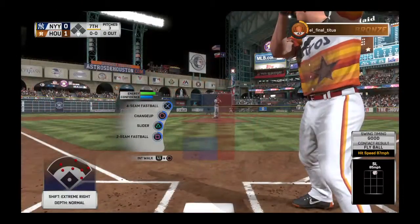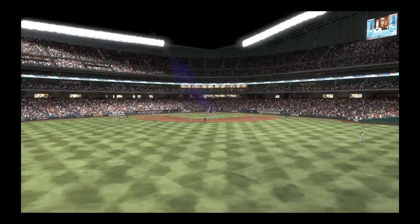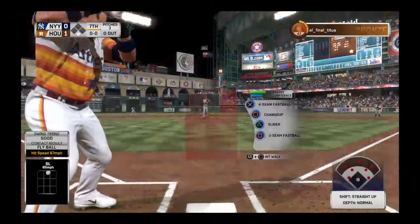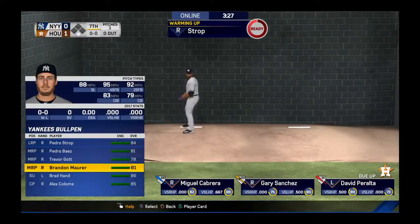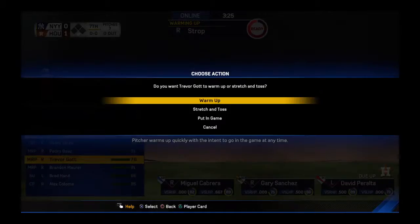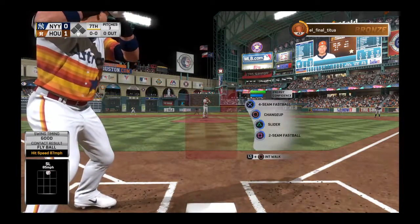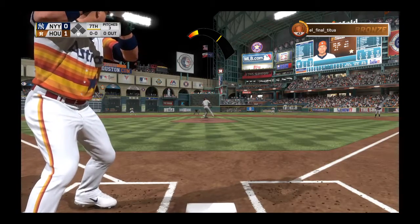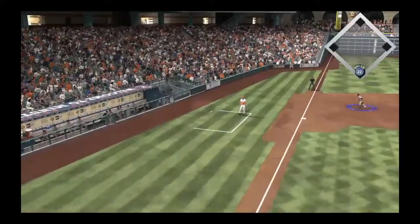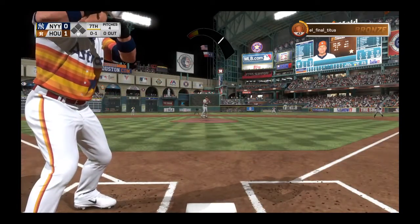Here's Jay Bruce now. He's 0 for 2 thus far in this one. Miguel Cabrera is up off the bench as he'll be asked to get something started in the home half of the 7th. And some action out in the Yankee bullpen now as a right-hander starts to loosen up. Here's a swing, and of course ground balls always find the new guy. This one's down to third.